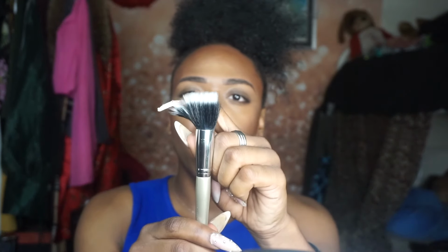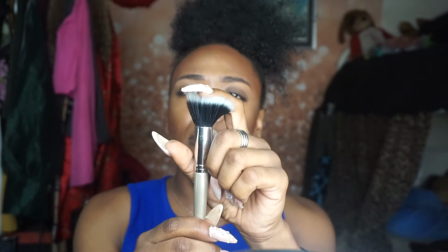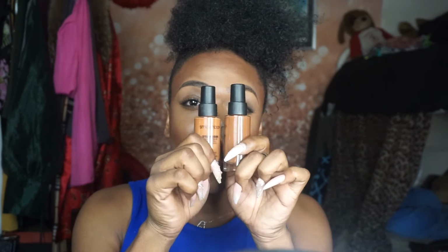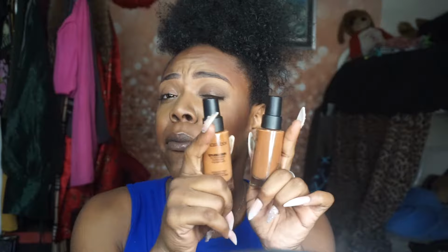And I'm going to use this Sephora dual fiber brush to apply my foundation. So firstly, I'm going to use 2 different color foundations. You can use one, but anytime I do brown skin or tan skin or skin with different shades in it, I always like to mix 2 foundations. It doesn't have to be the same brand. I just so happen to pick these 2 up.